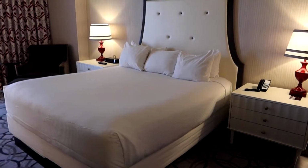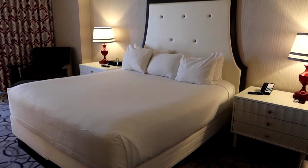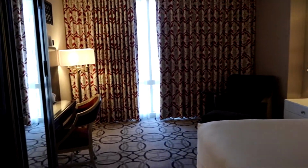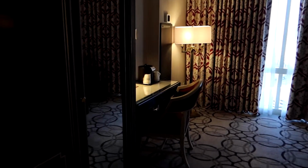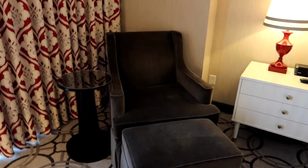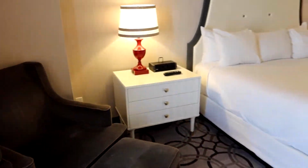I mean, the bed looks good. It seems clean. It's all white. Nice, clean, fresh looking. Room seems in generally good repair. Furniture doesn't look too bad. It's an okay size, big enough. Usually not in your room too much.